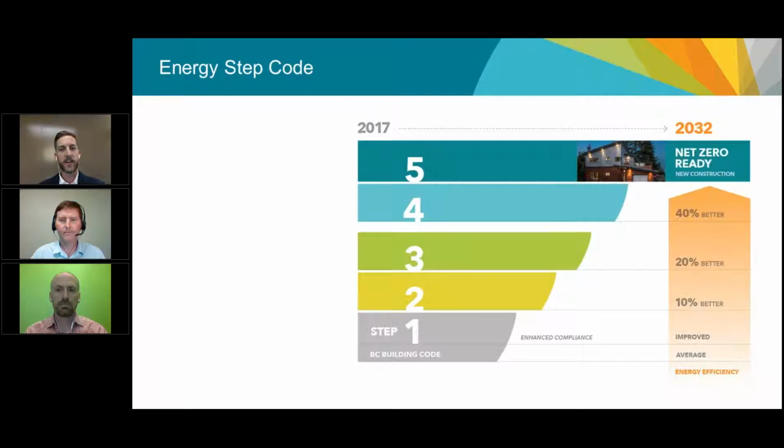The Energy Step Code itself is a transitional roadmap from where we are today in terms of energy efficiency in buildings towards our 2032 commitment in the Provincial Climate Leadership Plan, to take buildings towards net zero energy ready, which is really the most energy efficient buildings we can build, and to put that into the BC Building Code by 2032. That's a really ambitious goal and a transition that we're going to have to make in incremental steps, which is what the Energy Step Code maps out.